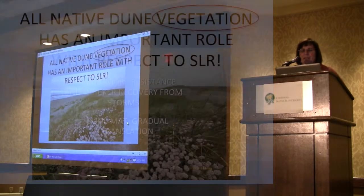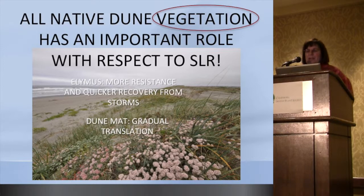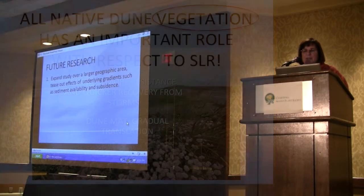So the take-home message here is that all the native dune vegetation has an important role with respect to sea level rise. So again, Elemis: more resistance and quicker recovery from storms. DUNE MAT: good for gradual translation.